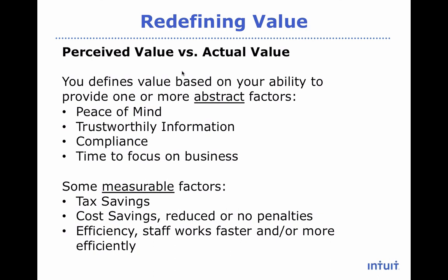Okay, let's talk about perceived value versus actual value. Some of the clients will measure actual value based on what they're getting, what they're saving. So what are some of these factors that affect value? Some clients will strictly look at the abstract factors, right? They hired you as an accountant. What do they get? They get information they can trust. They're in compliance. They get peace of mind. They get time to focus on their business. These are abstract factors, right? These are the selling bullet points of your service. Okay, this is very difficult to measure. This is something that you can't really put a monetary value to, anyway.